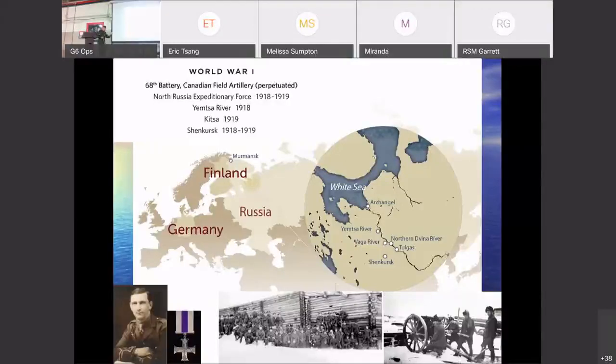Shortly after arriving in Archangel, the brigade was split into several small groups. The 67th Battery moved south along the Gnr River and established itself at the village of Tolgas. The 68th Battery was split between Shenkirk and the Esma River area, this area here, approximately 150 miles south of Archangel.